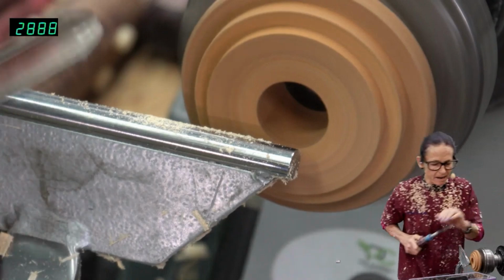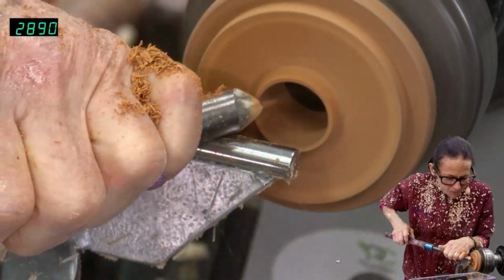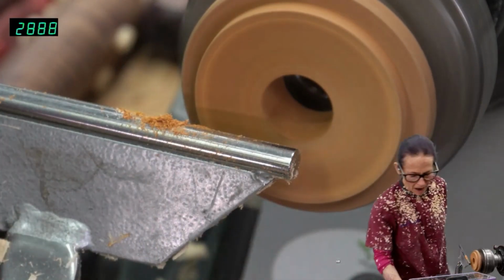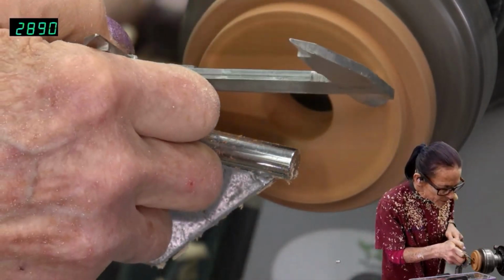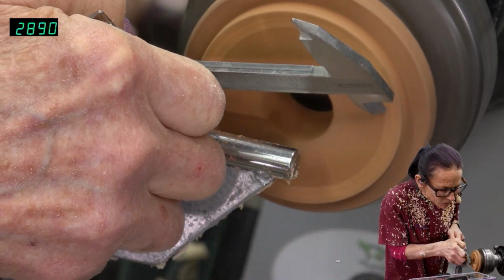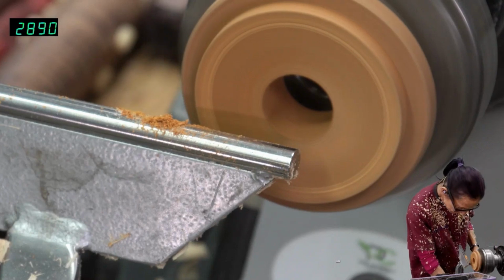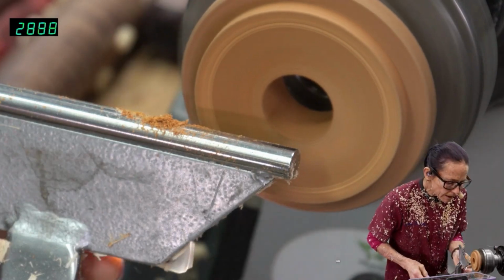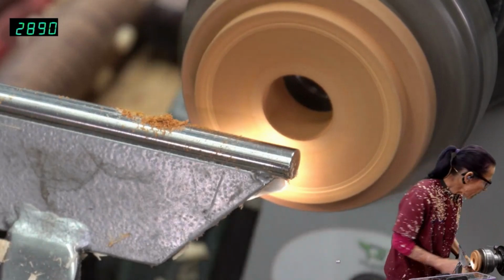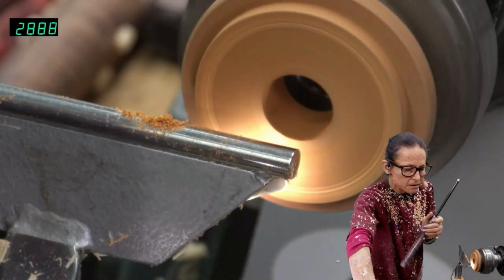You know, with jam chucks, I'm always saving bits of wood that were previous jam chucks, and I have a whole box full of them. And when I need one, I go and just see what I can find that looks like it'll work. Okay, got the diameter there, and maybe we could get a little more light on the subject. That's better. And now I'm just going to use my bowl gouge.